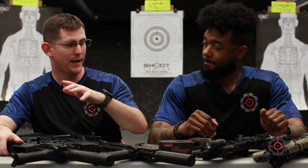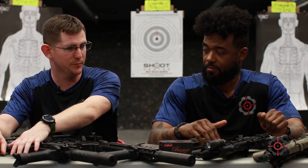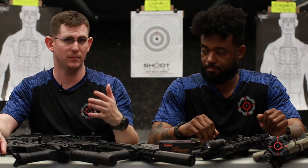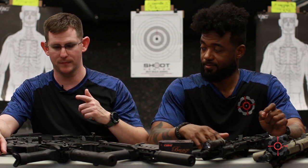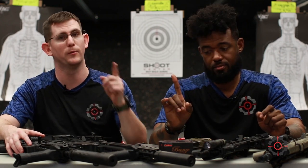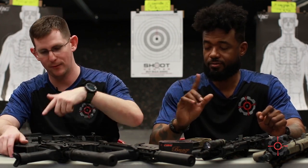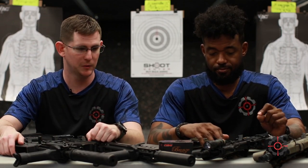Once again, we've got that aluminum upper, carbon fiber reinforced polymer lower. So very similar to the SCAR as well. Super lightweight. I think this is a reciprocating charging handle as well. No. The original Bren did. The original Bren, 805, did. The Bren 2s do not reciprocate, so that's pretty cool. We don't have to worry about that so much.